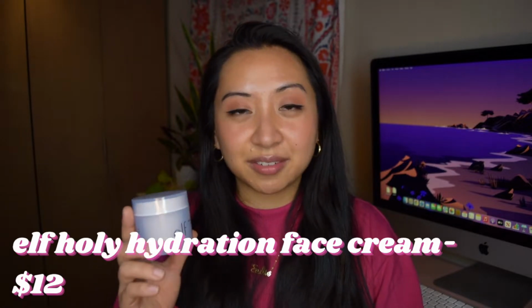And now, since I do have more dry skin, I do have a couple more dry skin moisturizers to mention. This one that I love to use during the day is by e.l.f., and this is the Holy Hydration Face Cream.